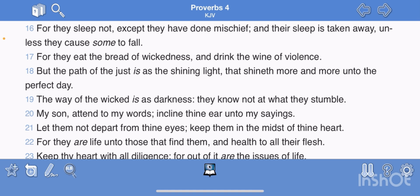That's why the scripture is breaking it down for you, because these individuals that are in these alphabet groups, be it the FEMA, the FBI, the CIA, NIA, NSA, the list goes on and on and on. They sleep not, unless they've done mischief. So for them to get a good night's rest or good day's rest, they have to have done some kind of mischief. And if they don't do that mischief, guess what? Their sleep is taken away.